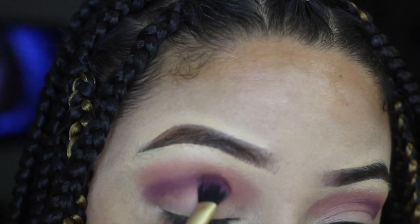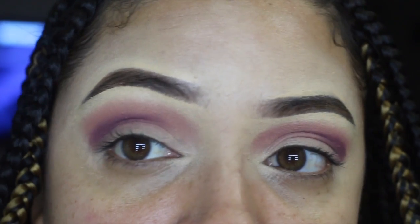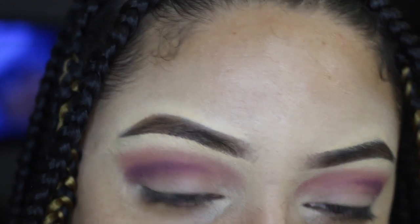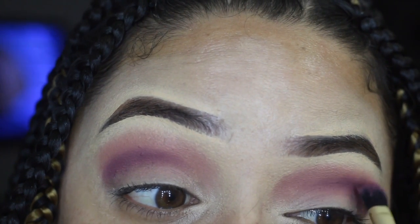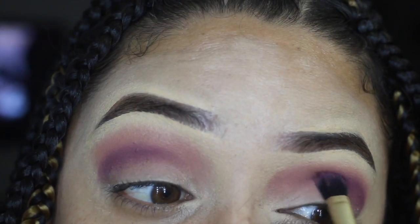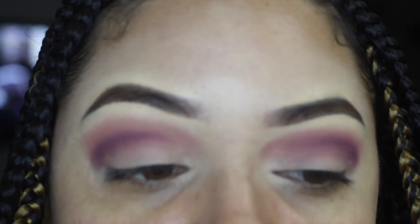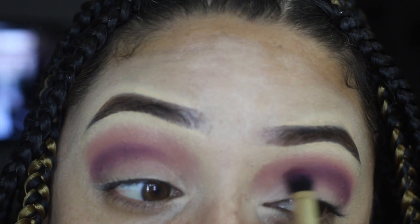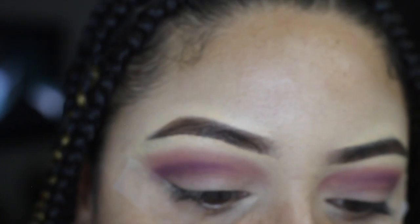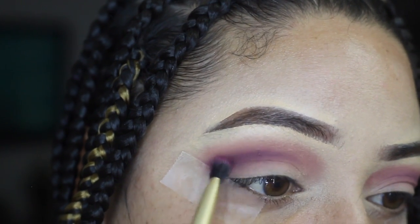So I'm just really packing this and focusing this deep in my inner crease, like so. This always looks a hot mess before it looks cute. And I think I want to put tape on the edges, but I'm not sure if I can find it. So I went ahead and put the tape on my eye. And I'm going to go back in with the color and kind of bring it out more towards where I had the tape.